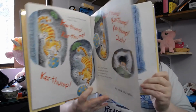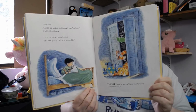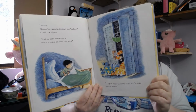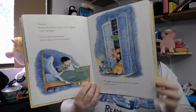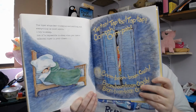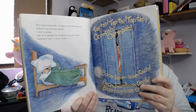My eyes pop open. Shh, please be quiet in there. I can't sleep, I tell the tiger. And no more cartwheels. You are going to hurt yourself. Oops, Tiger is sorry. Tiger won't make another sound. The tiger stops kerthumping and ouching, and everything is quiet again. I try to sleep, but it's impossible to sleep when you have a talented tiger in your closet.